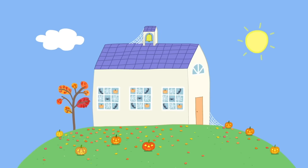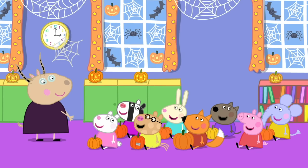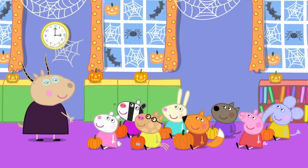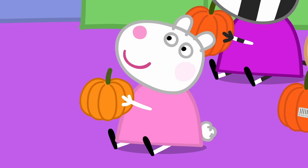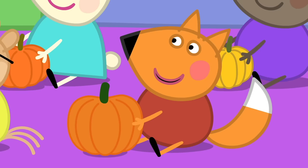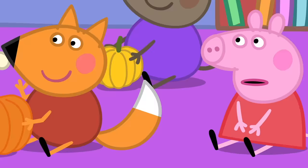Pumpkin competition. Peppa and her friends are at playgroup. It is almost Halloween, children, and we are going to have a pumpkin competition. Have you all brought in your pumpkins? Yes! I grew my pumpkin from a seed. My mummy bought my pumpkin from the supermarket. I've got a pumpkin that's made out of plastic. I haven't got my pumpkin here because Grandpa is still growing it.